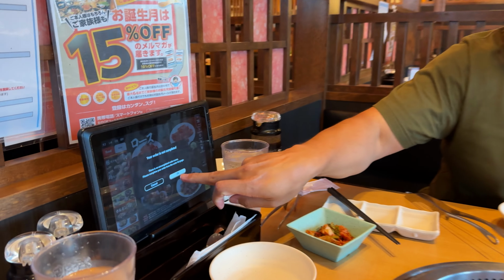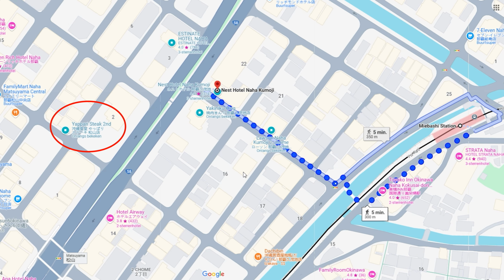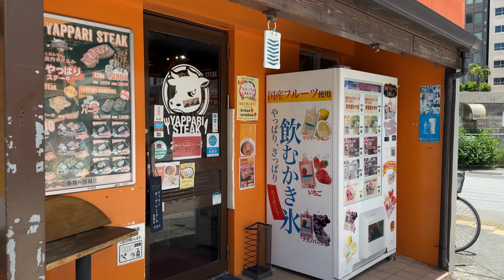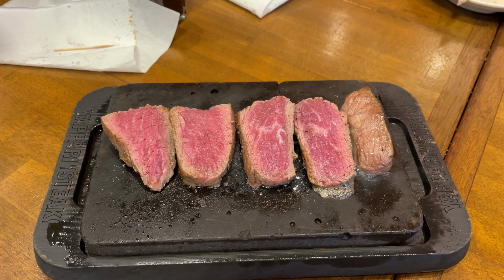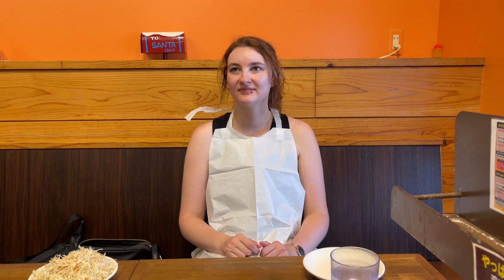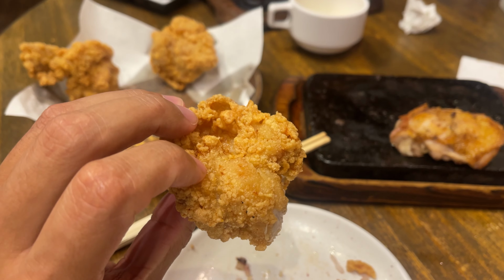If you enjoy grilled meat, here is a bonus restaurant. Really close to the hotel is Yapari Steak, a famous Okinawa chain. Here they serve all kinds of meats for a very affordable price. And the meat comes to your table and you can finish it off to your liking by grilling it on the hot stone. And yes, this too comes with unlimited sides, like rice and cabbage. Also, pro tip, their karaage chicken is amazing.